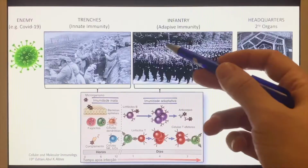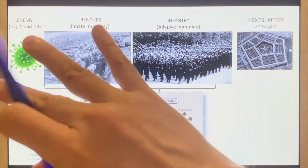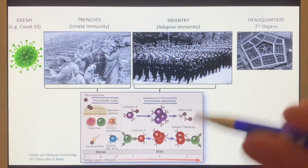So to fight specifically against that particular pathogen, and also in numbers, we need the lymphocytes. We need the entire infantry army to arrive there as quickly as possible to decimate this enemy, these pathogens, in a few days. So the lymph nodes are the most abundant headquarters that we have, and they are distributed through our entire body. We have around 500 lymph nodes in our body.